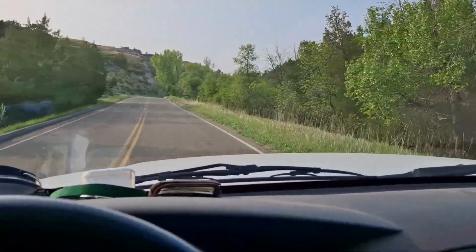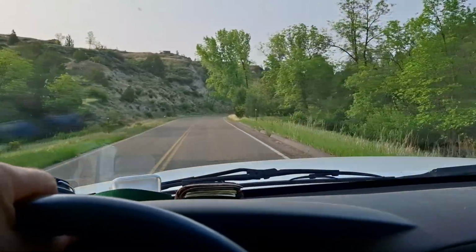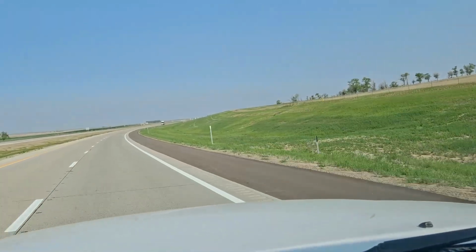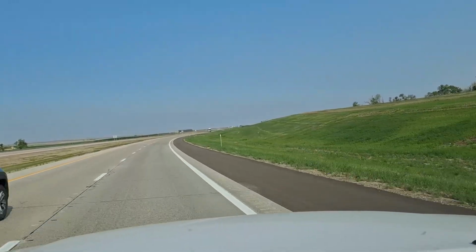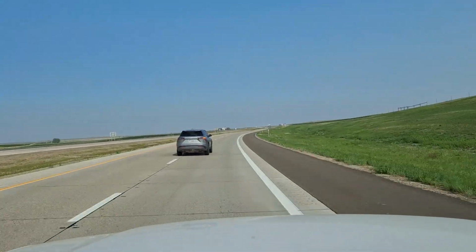And we will, if we see anything interesting on the way, take a picture of it. Well, the landscape's changed. We're no longer in the Badlands. It's given way to these rolling plains.